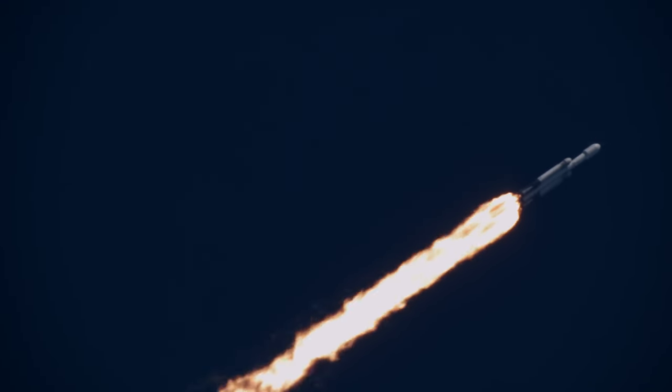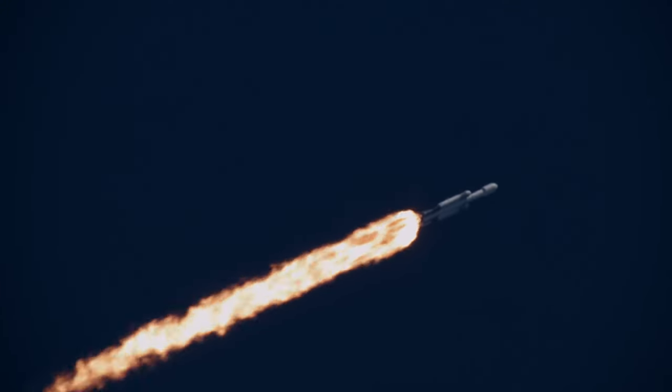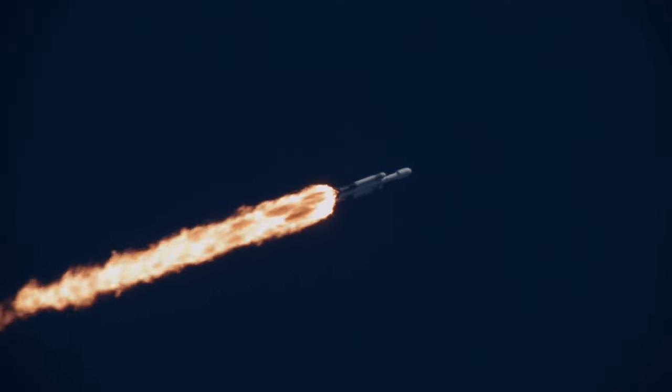They have reduced power in the center core to get through max Q, maximum dynamic pressure on the launch vehicle, as we approach that. The two side boosters are at full throttle. A beautiful shot there from our camera team. The view from the booster cam back down on Earth. And there we heard the call for max Q. The vehicle is passing through maximum dynamic pressure.